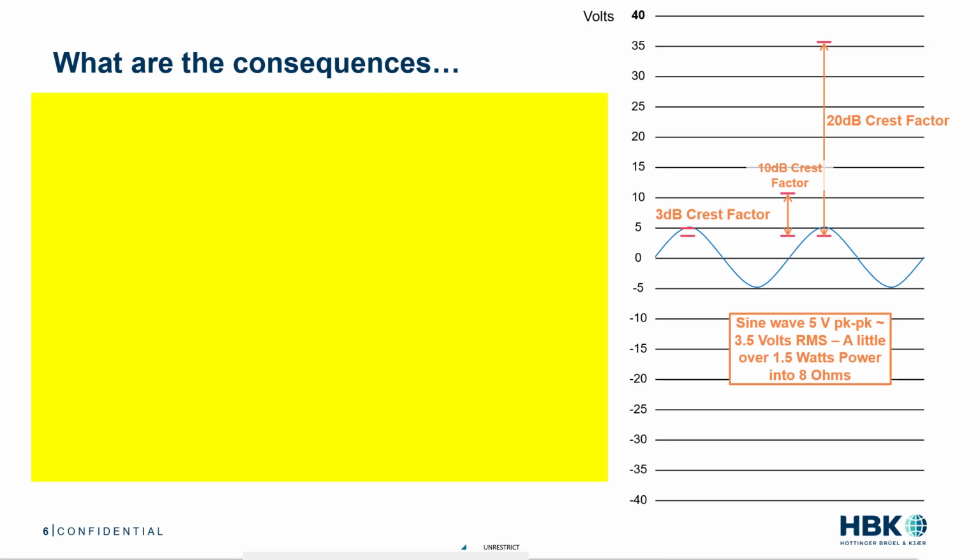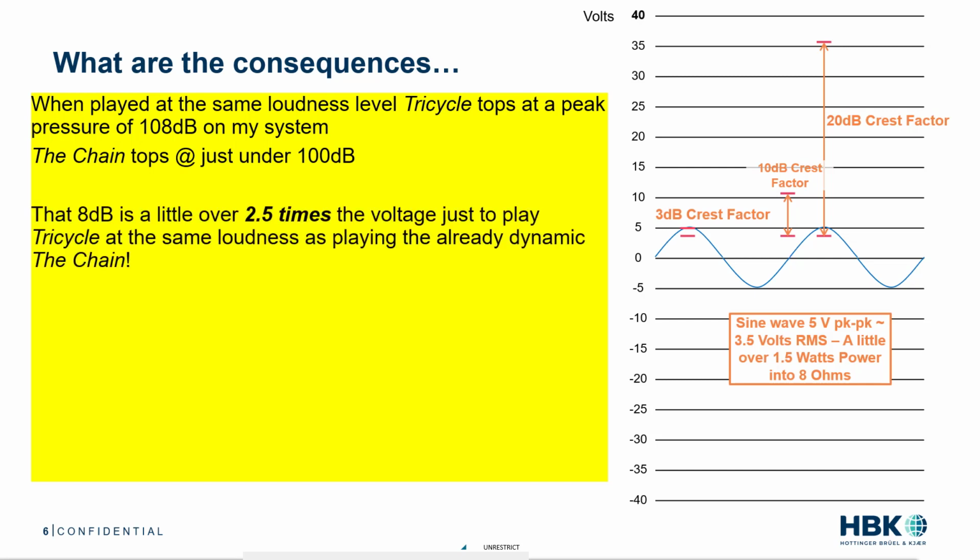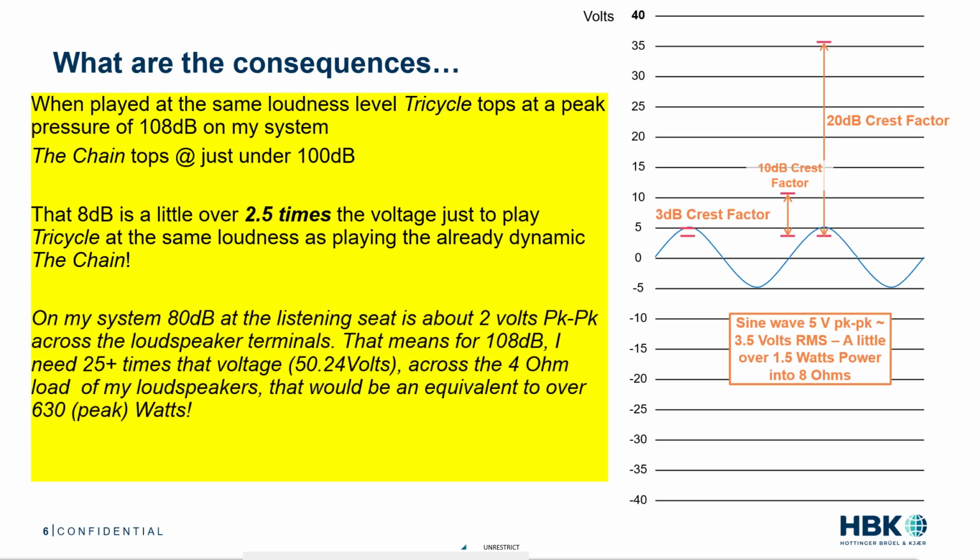On to my system. When played at the same loudness level, Tricycle tops at a peak pressure of 108 dB. The Chain tops at just under 100 dB. That 8 decibels is a little over 2.5 times the voltage just to play Tricycle at the same loudness as playing the already dynamic The Chain.